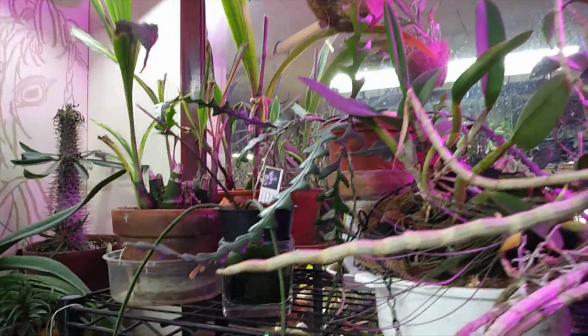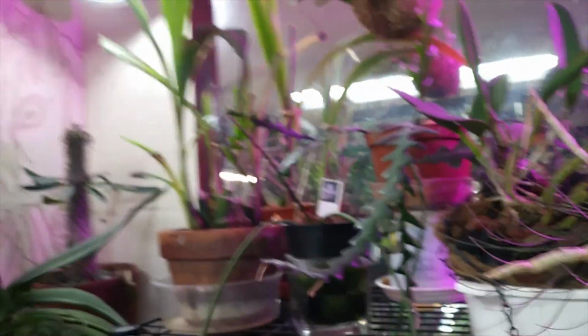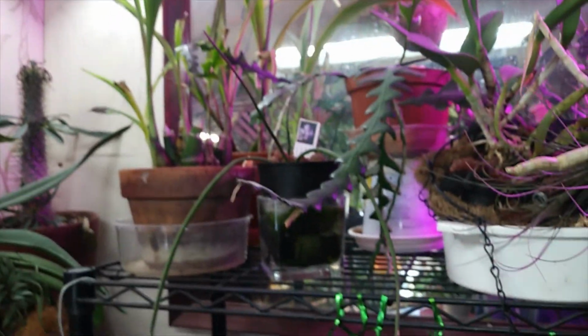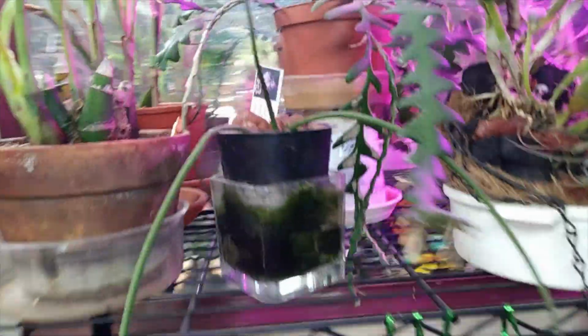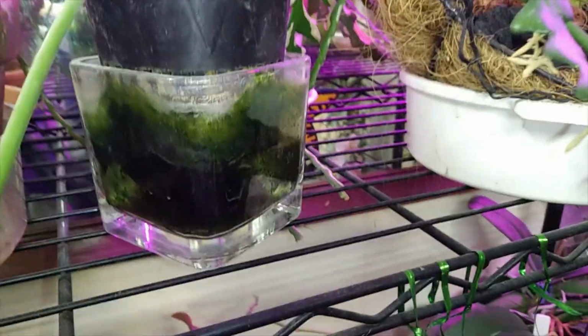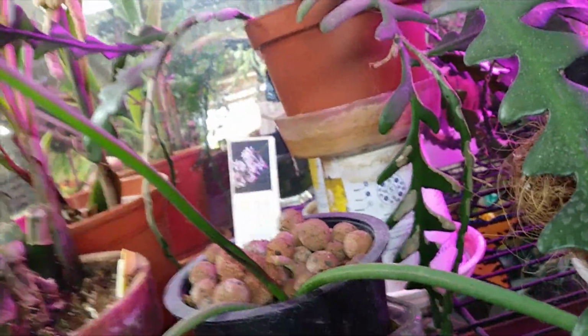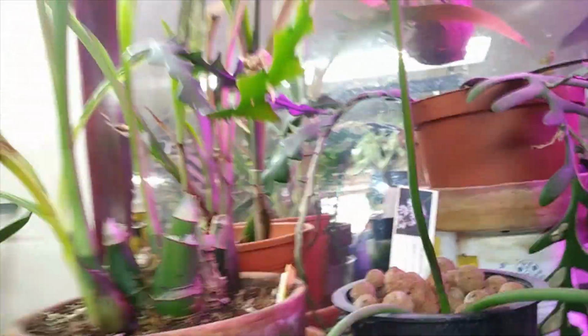And that's really it. I don't have anything else in bud or bloom right now. These ones over here should be blooming soon. But actually, I think I see a bud back here on this one. Oh, I can't tell. Nah, it looks like a new leaf.